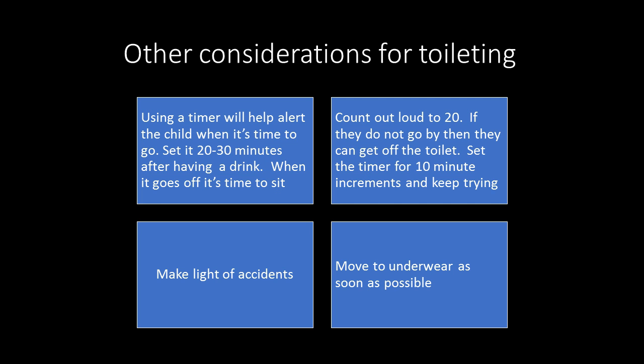Really making light of accidents is important and not making a big deal out of it, and trying to move to underwear as soon as possible, according to a lot of parents that I work with, has been helpful for them.